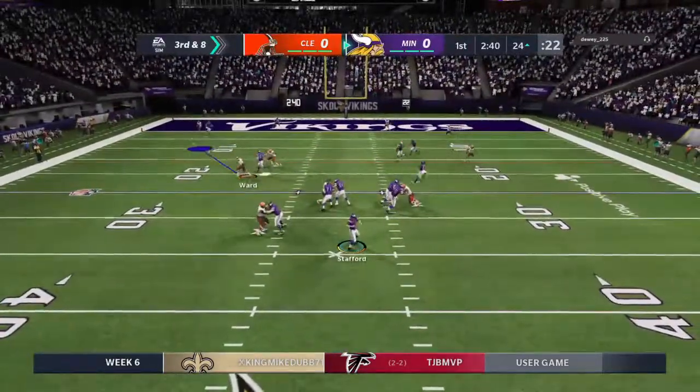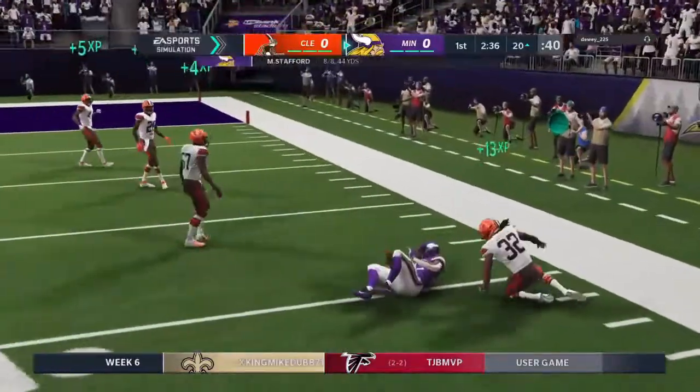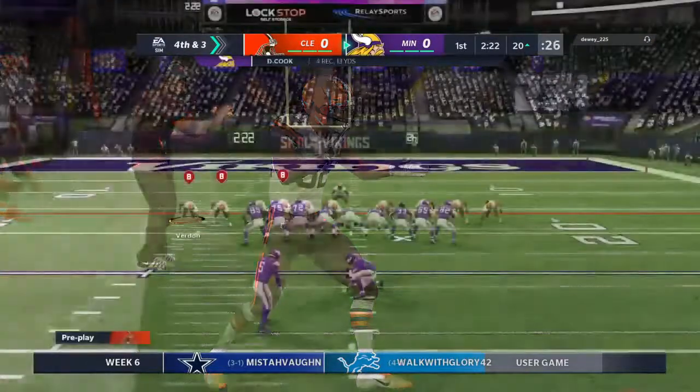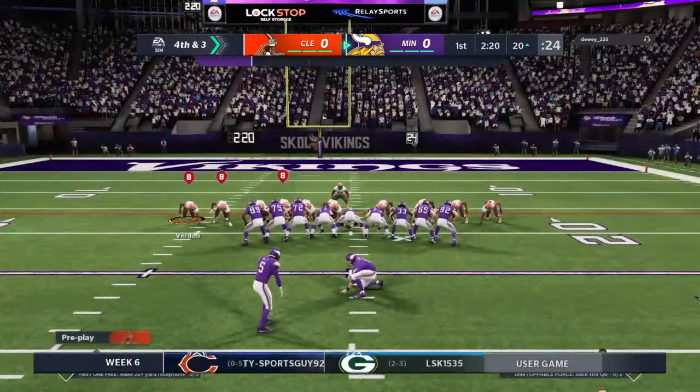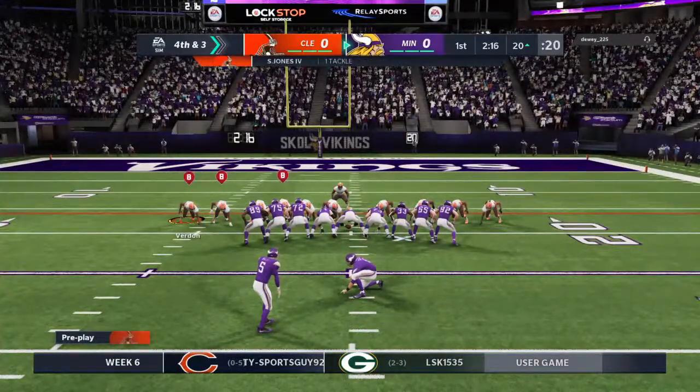Throwing again is Stafford. That'll be complete to Cook, and they stop him short of the 1st, as he can only get to the 20. 5 yards, not enough. And it'll be 4th down for the field goal, a 37-yard attempt.